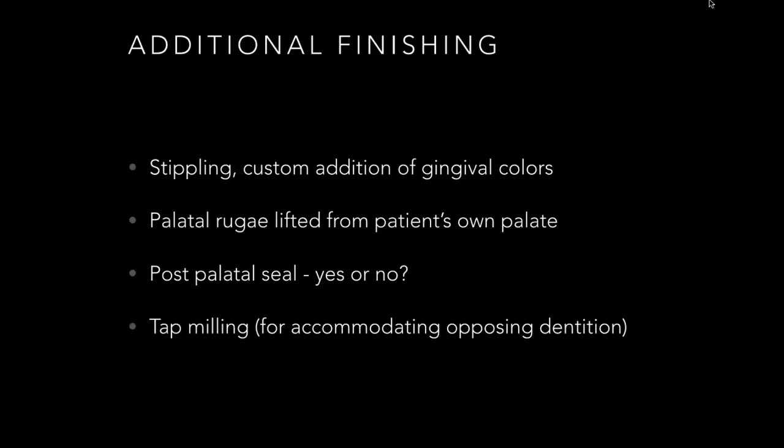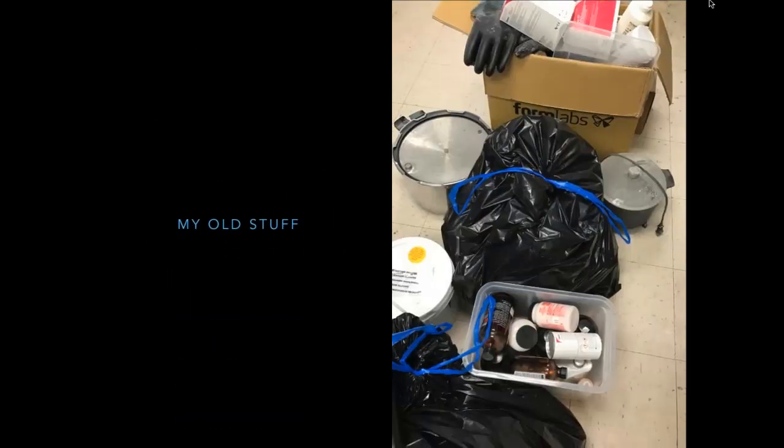And also tap milling. Tap milling refers to when you have a finished digital denture and you would like to accommodate for the opposing teeth, you can place it on another mill and have the mill carve out the opposing dentition. And we'll get into some of these things later on.